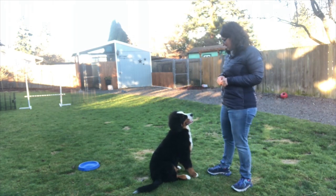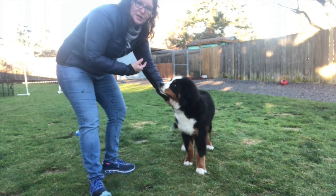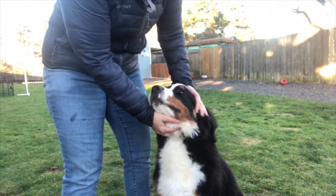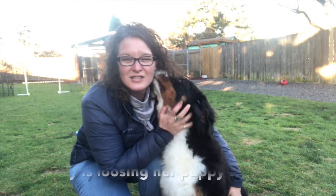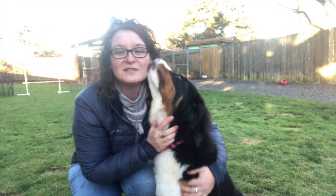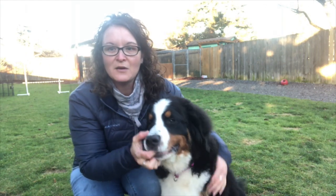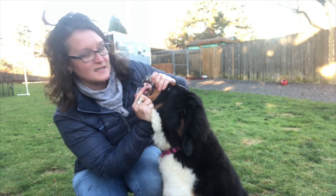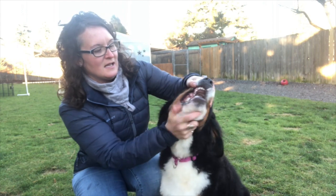The other thing I wanted to show you, it'll be a little hard, is bringing Frenzy close up to the camera to show you her teeth. Just like kids, Frenzy loses teeth, and she's getting adult teeth in. The reason she loses teeth is because she's chewing on stuff and they're supposed to be lost. It's part of her growing up. I don't know if you'll be able to see, she's got two canines: a puppy canine and an adult canine tooth. And same on this side.